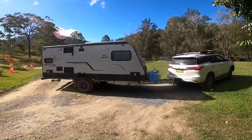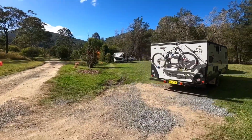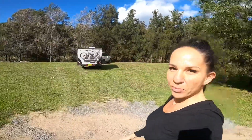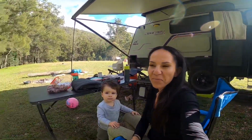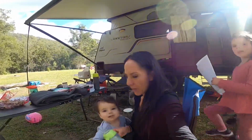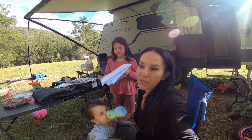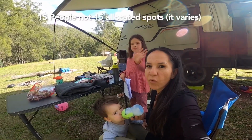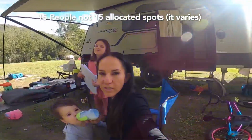So we found our spot, campsite number 4, and so it's time to get the van ready and set up. Okay, so here we are all set up. The surroundings are beautiful. It looks like these camp spots are all allocated per number, and you can have up to say 15 campers in the area. So this is area number 4, and yeah, you can fit 15 in this area, which is great.